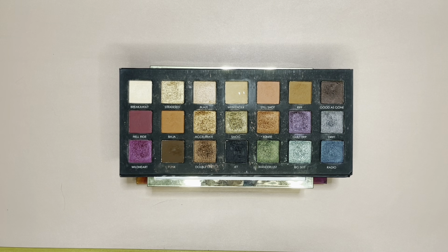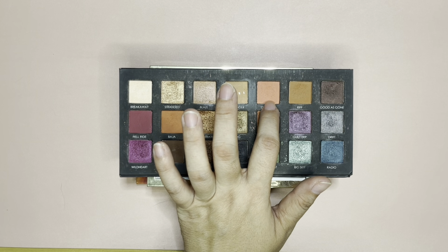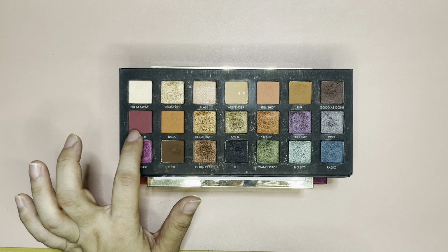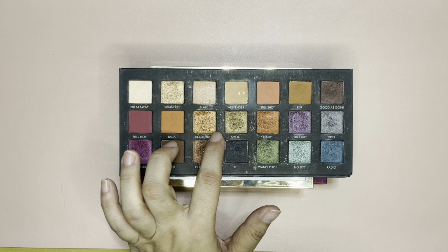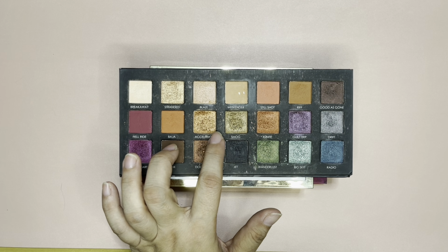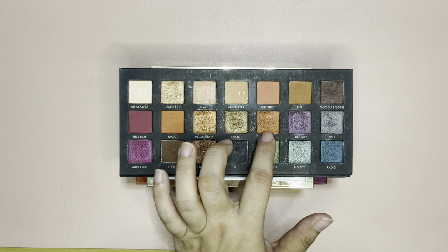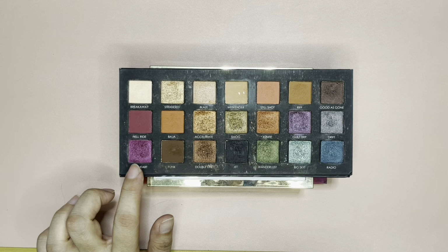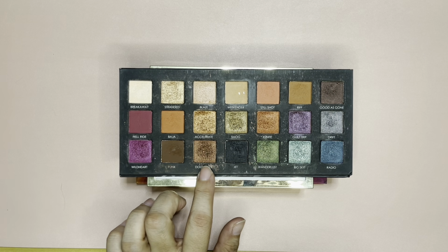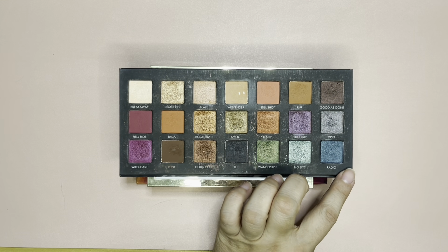So the eyeshadows that I still have yet to hit goal on are Blaze, I'm now at 16 uses. Steel Shot, I'm at 13 uses. Hell Ride, I'm at 14 uses. Baja, 13 uses. Accelerate, I'm at 17 uses. Smug, I'm at 13 uses, Ignite, 14 uses, and Drift, 19 uses. For Wild Heart, I've hit goal on that one. So Double Life, I am now at 17 uses, and for Radio, I'm at 14 uses.